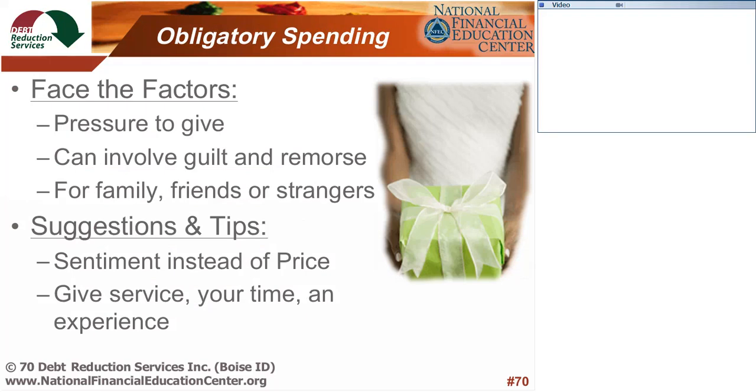Last one on the universal spending behaviors: the obligatory spender. This is the guilt spender. They feel that pressure to give. This is the one you were mentioning earlier. Yeah, my scenario of giving the gift and having a little resentment going with that. So that's why we say involve guilt and remorse. And this can go for anybody, your family, friends, strangers, acquaintances. You feel obligated to give them gifts when you shouldn't have to. So some suggestions and tips. Always put sentiment above price.